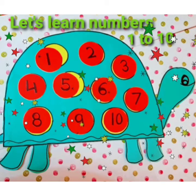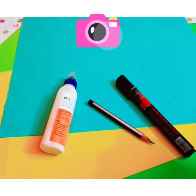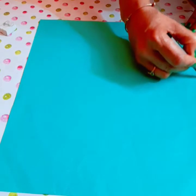Today we are going to learn about numbers 1 to 10. Let's have fun with numbers.